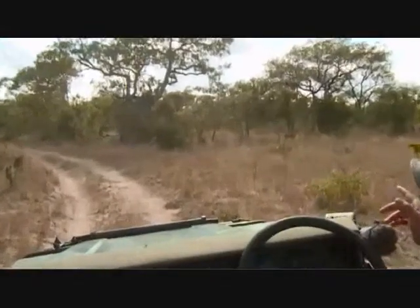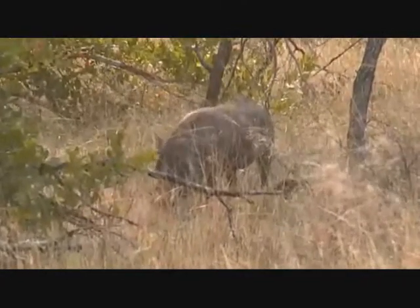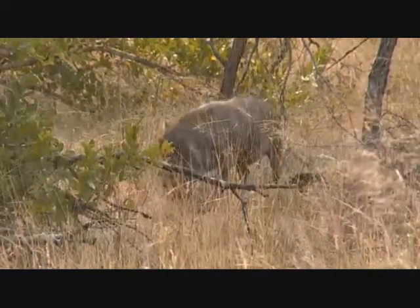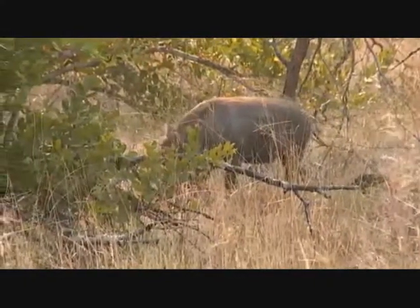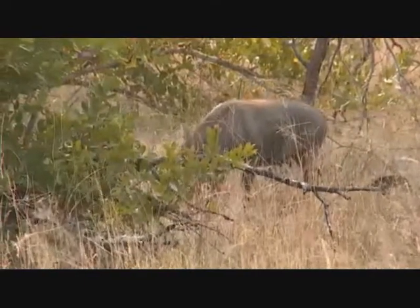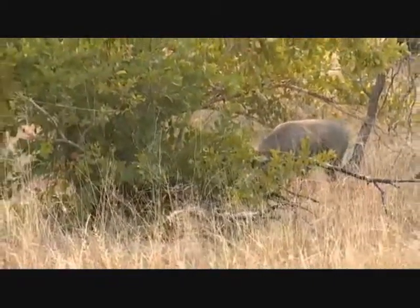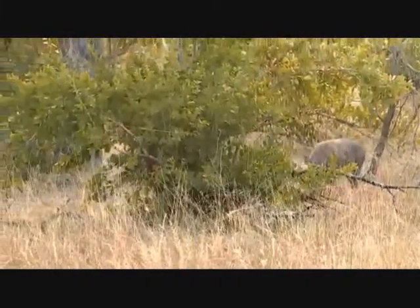There's one lone warthog here that I'm hoping to show you. It's an animal that we don't get to see very often, and it's joined in with some impala, which is a good move on his behalf, because being so short, it must be a very scary place to live in, as it's quite thick here. Warthogs typically do better in areas with more open grasslands where they can see predators approaching.